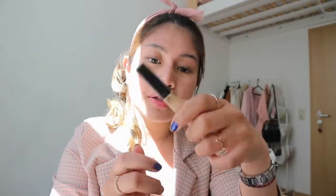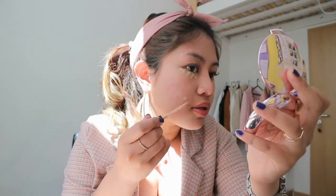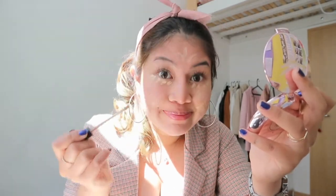Okay, now I'm gonna use a concealer. I always use the Fit Me concealer, and I usually use it around here. I only had 5 hours of sleep last night and I hate it so much. I only put it on when I have acne scars, and I usually put it here just to make it look cute.